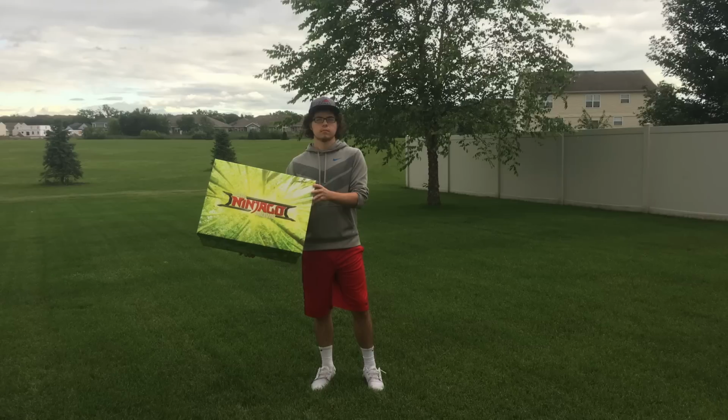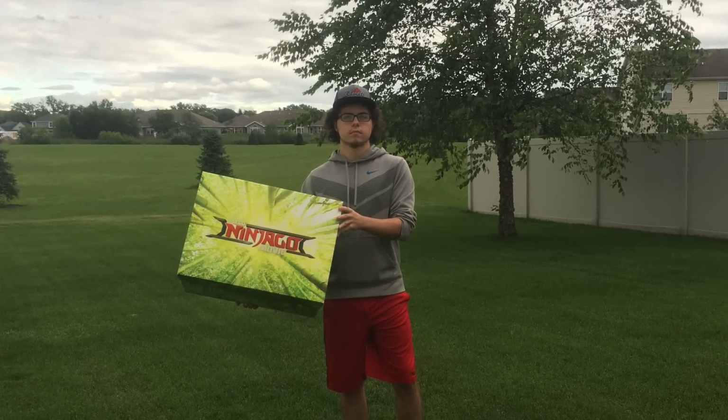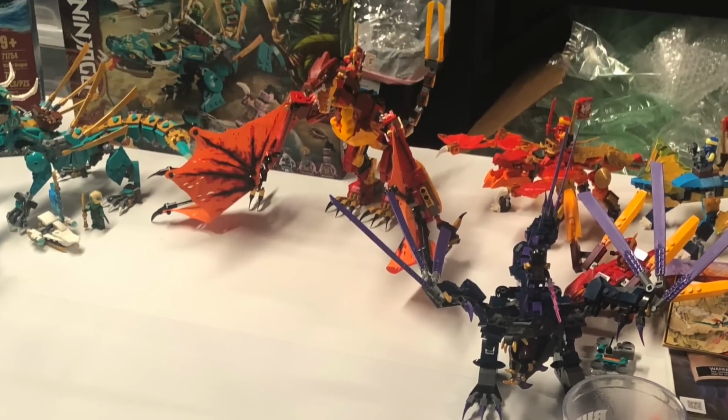Next up, we have Lego Ninjago here, and I'll preface this by saying, look, I'm not the biggest Ninjago guy. I've watched a little bit of the TV show. I don't hate it. I respect it for what it is. I really do, but I don't know enough about the lore to really know exactly what people are into and what people aren't into. But personally, what I'm into in Ninjago the most is the dragons.